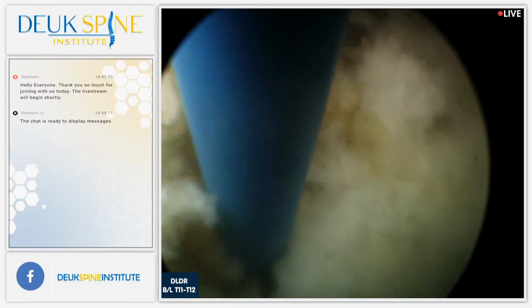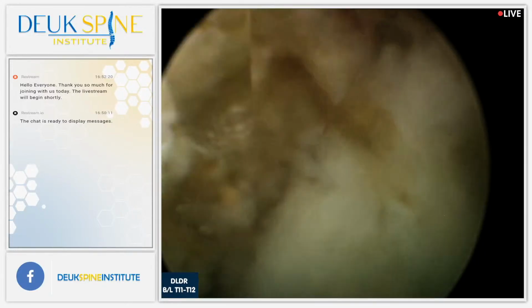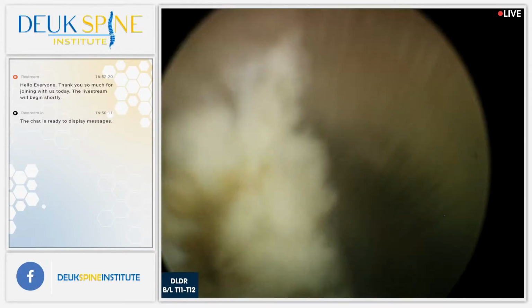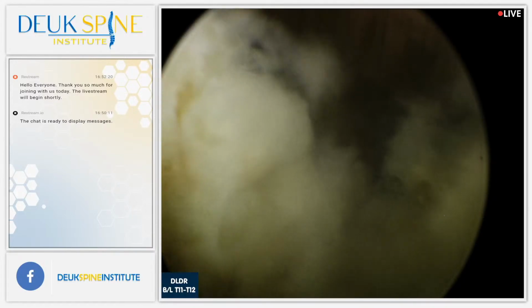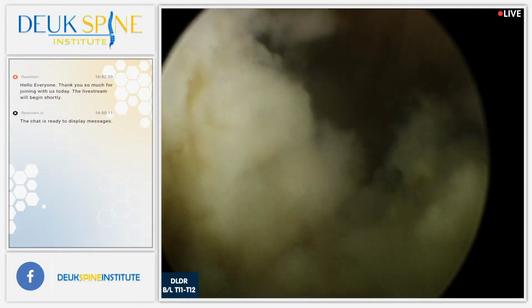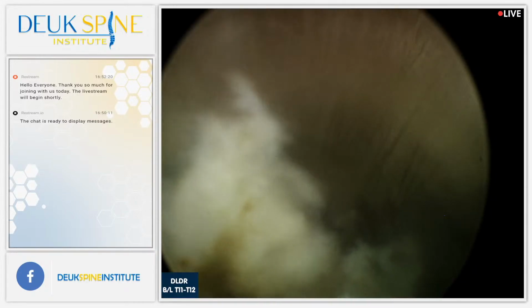What's wrong? Just getting the mask adjusted. All right. Laser off. Grabber. Do you see the marker for the laser there? Or is it the other way around? Hold the tube. Yes, sir.